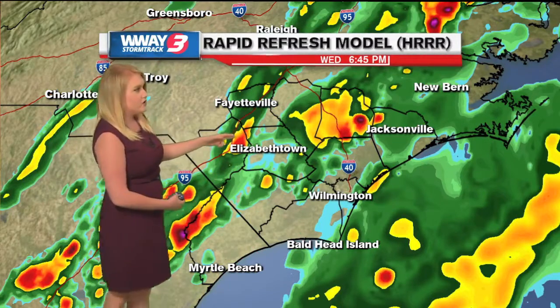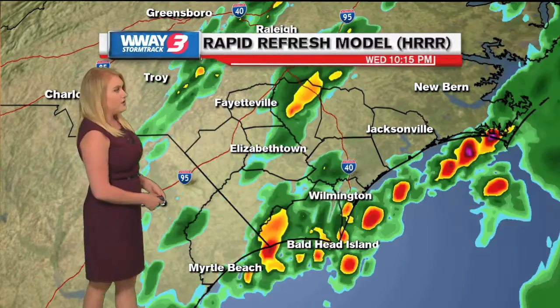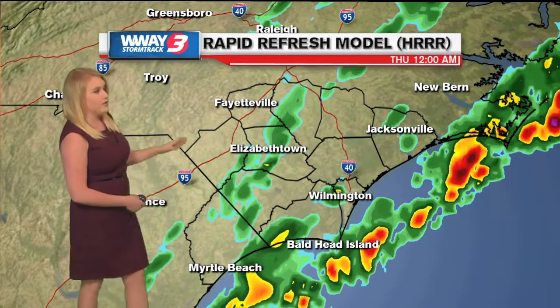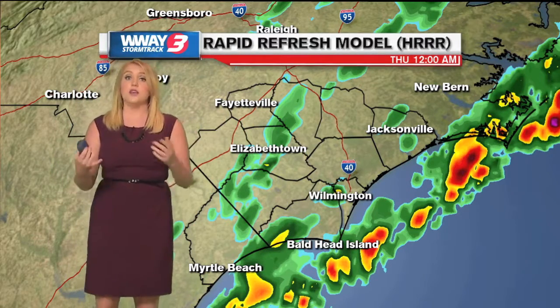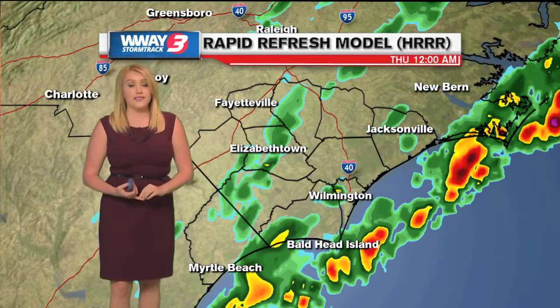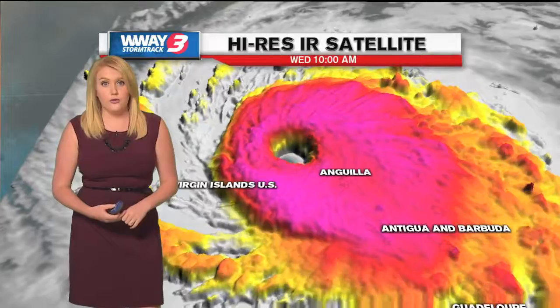Some of those showers and thunderstorms could be happening during your evening commute, unfortunately, and then it's going to continue here into those overnight hours, but then dry out after midnight, and then we should be seeing clear skies, fall-like temperatures in the upper 70s and lower 80s for your daily highs, and then low 60s for your overnight lows.